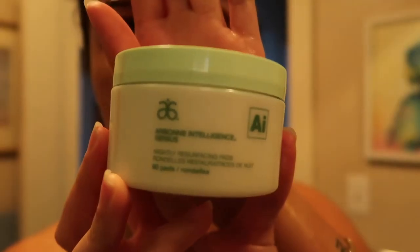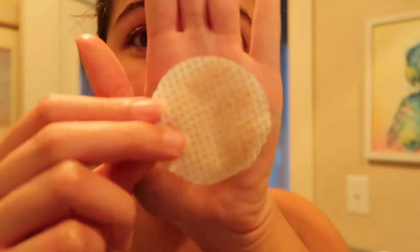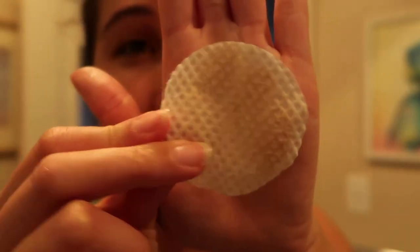I'm gonna go in with my Arbonne Intelligence Genius Nightly Resurfacing Pads. They're these night pads that you rub on your face, and they resurface your face overnight. Really enjoying them. I feel like they're doing a really good job at evening out my skin tone. I feel like they do a really good job at getting the leftover dirt and makeup that you have left on your face. Okay, this is gonna be really gross, but I double cleansed and all that still came off.